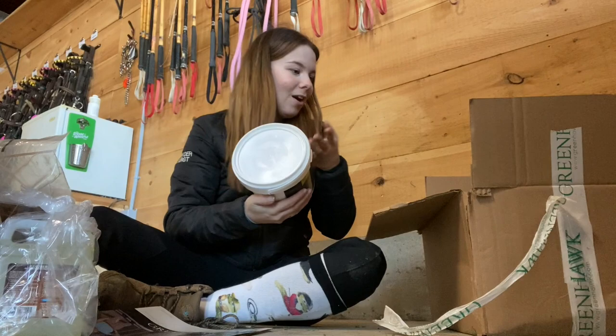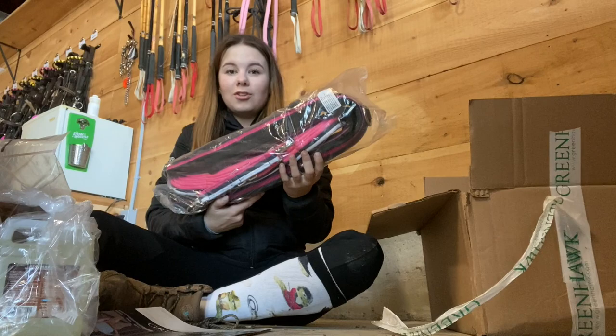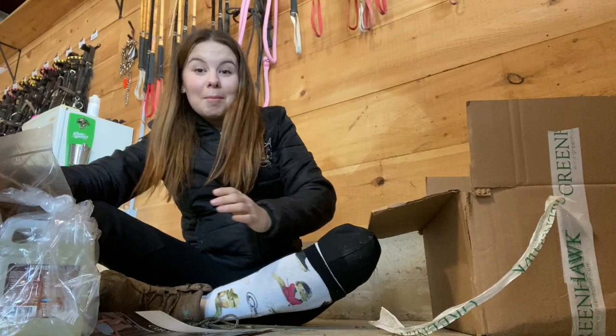And then this lunging thingy. I don't know what it's called. It's a lunging set. And of course it's pink because my mom loves pink. But yeah, that's my mom's box. I hope you like the mini haul. I should probably go start tacking up.